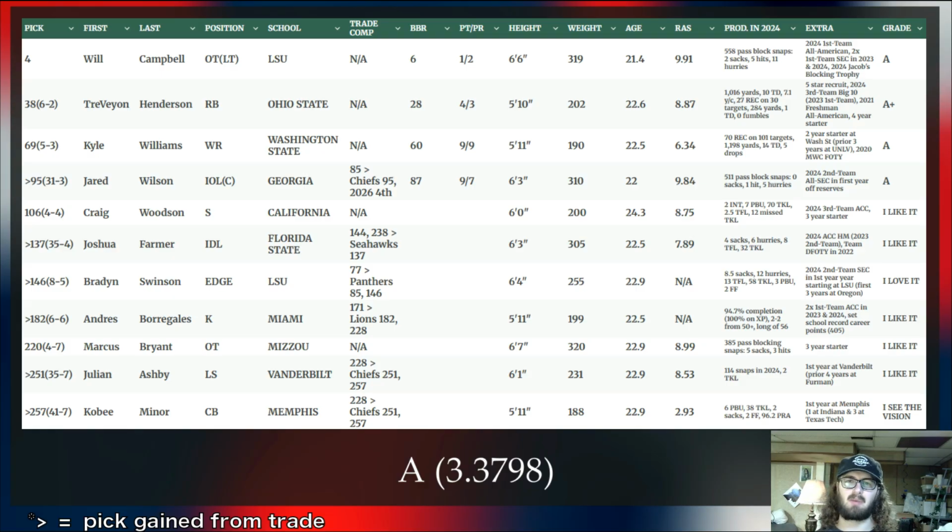Now, he did have 6 PBUs on the season at Memphis in his first year at Memphis. Not the biggest level of competition, no interceptions, but 6 PBUs is not bad. 38 tackles, 2 sacks, 2 forced fumbles, but a 96.2 passer rating allowed in coverage when targeted. Not good at all. In his first year at Memphis, spent 1 year at Indiana and 3 years at Texas Tech. Like I said, not athletic, undersized, not great production, not playing at a very high level of competition.